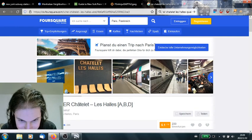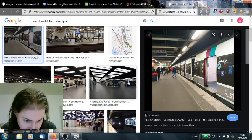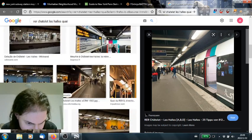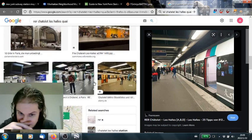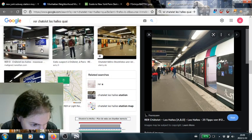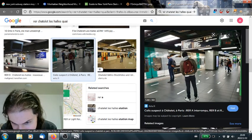Depth. These are giant platforms, and they're 17 meters deep, which is overkill. You don't have enough vertical circulation, which is a problem. They only have usually one escalator in each direction at the max. They need more. But they're so wide. Okay, this is RER A, you see?